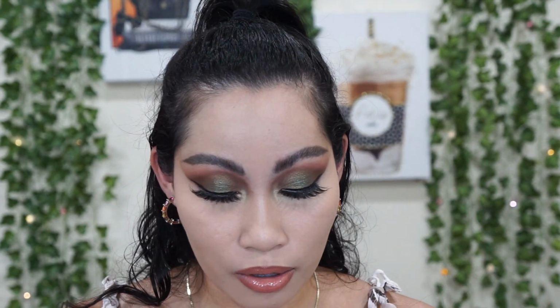And then I have one of the shades of the So Soft contour sticks. This is the shade Terra, which is the second shade. I wanted something with a neutral undertone that I could use to contour my face and also for bronzing, because the first color looked a little orange in my opinion, so I decided to order this one. Okay, so they retail for $28 each.